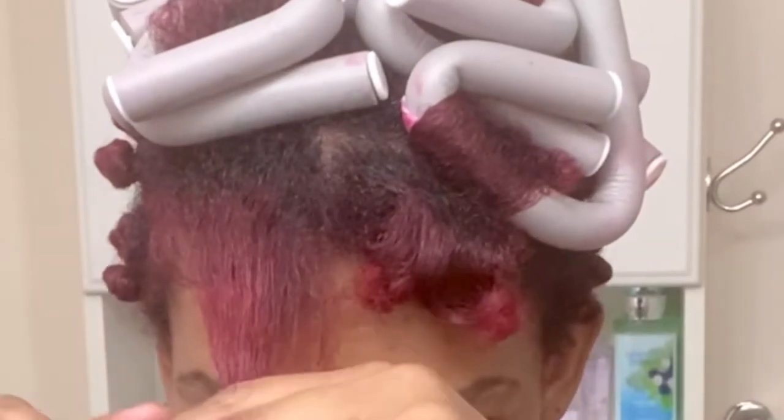Ooh, ooh, la la, look at that curl. How's this turning out? Silky smooth curls.